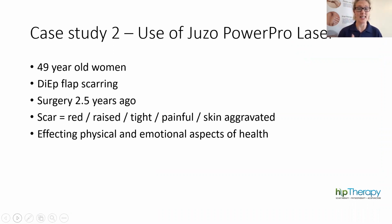So I worked on a lady, 49-year-old lady. She had a DIEP flap scar. Now this scar is going from hip to hip, and you obtain a scar like this when you have breast reconstruction surgery, and they use the muscles and tissues and fat from your tummy to actually reconstruct the breast tissue.